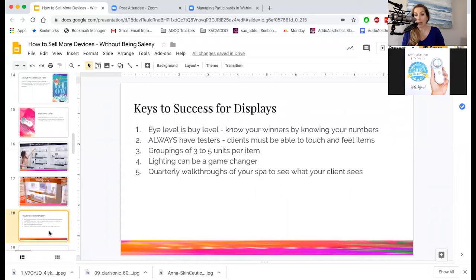Eye level is buy level. Okay. Let that phrase burn into your mind. So what I really would love for all of you to do is run a report to find out what your winners are. I don't want you to guess. I want to see the actual numbers of what products are moving the most. And I want those devices or products to be at eye level.